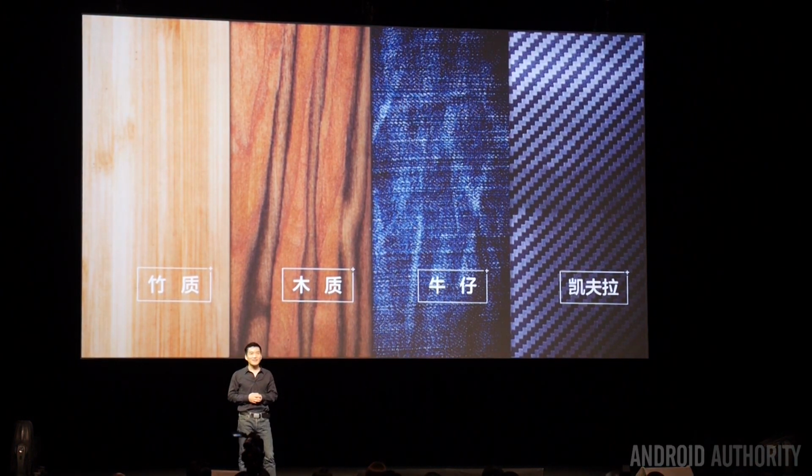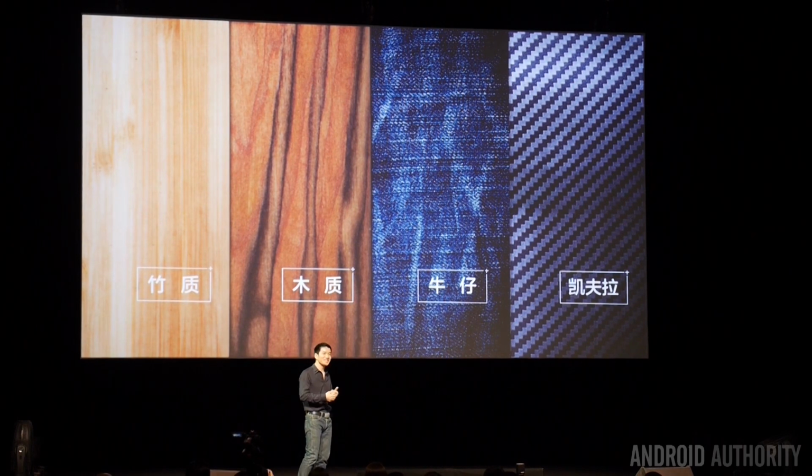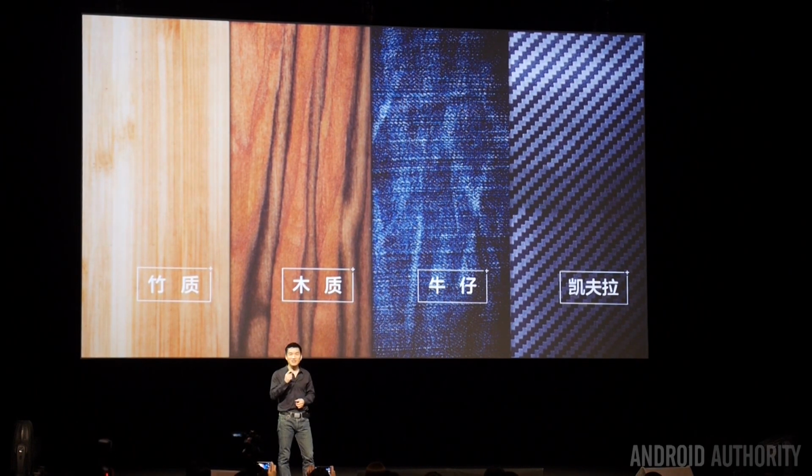Now that goes from wooden options like bamboo to even Kevlar, to the white that you already saw, to the black that you'll see in the $349 64GB edition, but also a denim option. Now I wasn't able to, no one really was able to see the denim option in real life. Obviously, we only saw a render, but what I was told by our friends over at OnePlus was that the denim material actually feels really nice, and they're really excited to see what everyone says about it.